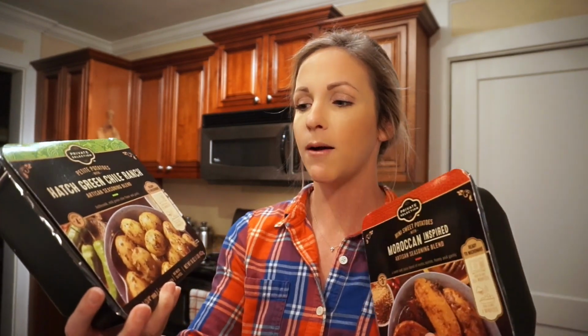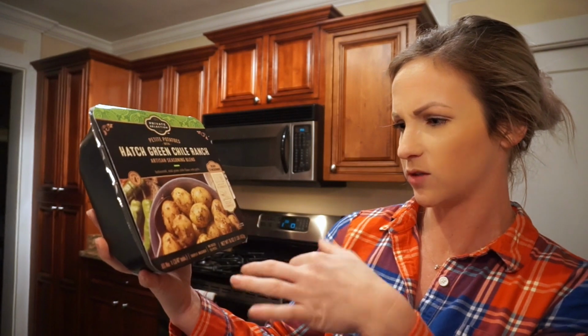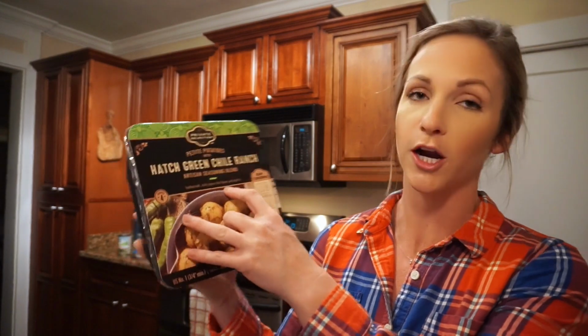For my potatoes, I've gotten these before, but these are also Kroger's, one of their brands. It's called Private Selection. These are potatoes that you just pop in the microwave. So I got the sweet potato kind, which has a sweet and spicy blend of exotic spices and honey and garlic. Pop this in the microwave, and you've got some sweet potatoes with a nice, fun, warm cinnamony flavor on top. And then I picked up some white potatoes, petite potatoes like Yukon Golds, with an artisan seasoning blend with green chili flavor and garlic.